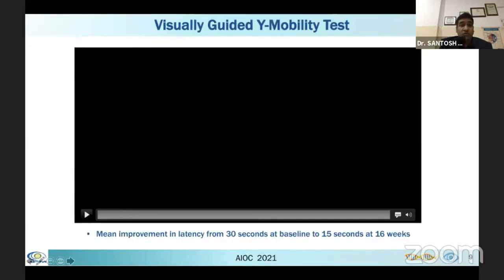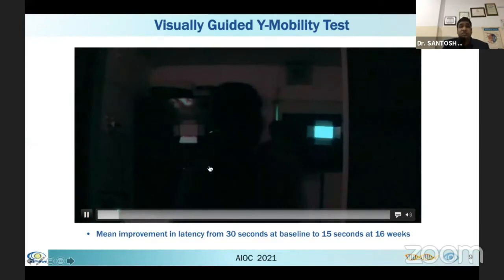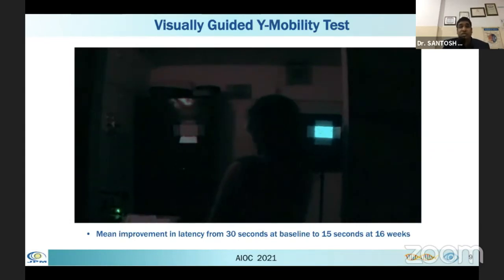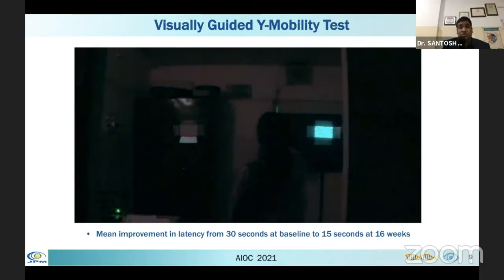And this is the video which shows practically how things improve. This is a patient trying to navigate towards the LED light, which is placed in front, 10 feet away at 5 feet height. And you can see she is just moving, showing tentative movements and not able to reach the light in spite of her best try. This is subject number 6 of our study group, and she finally tries to locate the light with much difficulty.